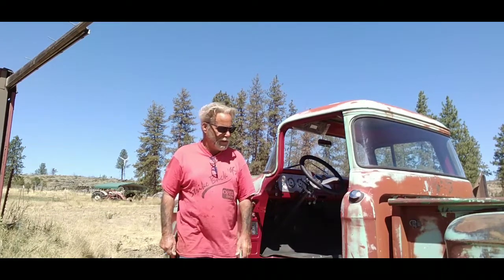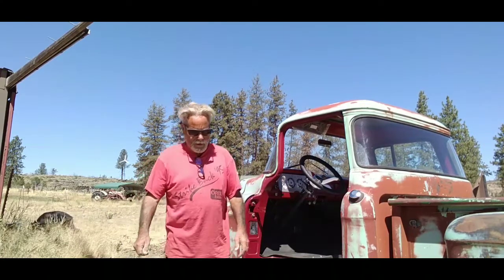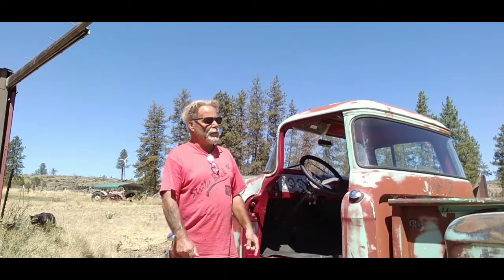Today we're back on the 57 GMC, and you could see it's still here where it was. Today what we're going to do is we're actually going to drive this car out of this field where it's been parked in this spot for 31 years. And before that, it was parked at a ranch in California for 10 years. This vehicle has not driven in 40 years. And today we're gonna drive it out of here.